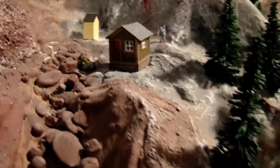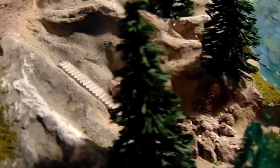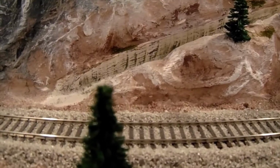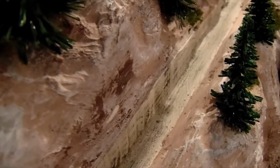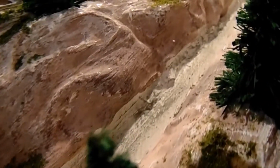Big old rocks that slid down the mountainside. There's actually some steps right here where they can easily get up that mountain right there. Another culvert, little rock retaining wall. Oh, and this is a walkway, a pathway up one of the levels. I know they had these at the mine, where people could walk up to the different levels so they can access it by just a pathway. So I had to put that on my layout.